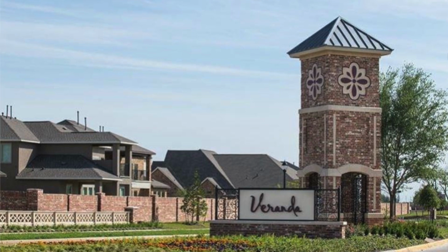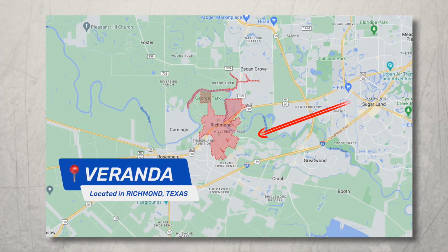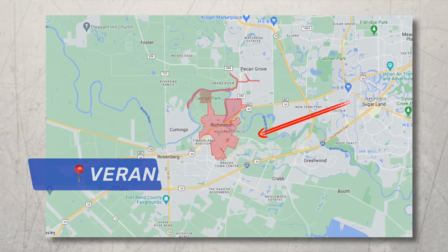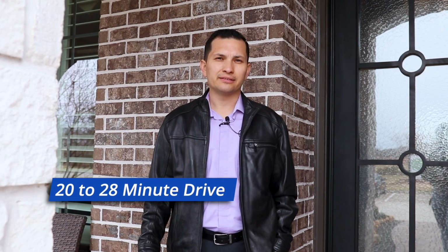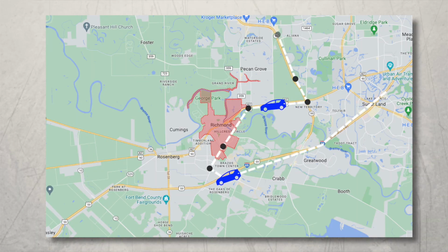Welcome, and today we are in the master community of Veranda, located in Richmond, Texas, southwest from Sugarland and Houston. Approximately about a 20 to 28 minute drive, depending on the time that you're driving. The two major freeways that could bring you to here are 59 and the Grand Parkway.